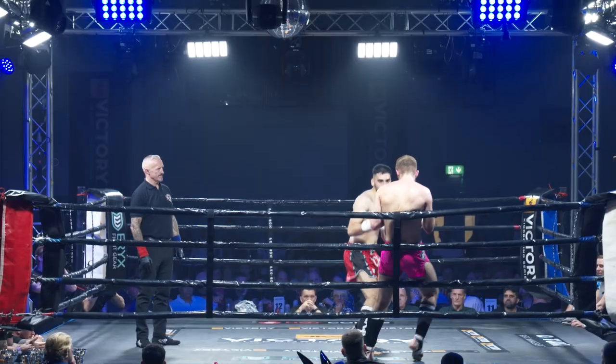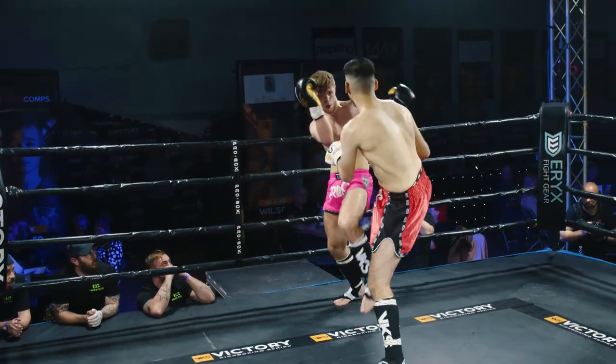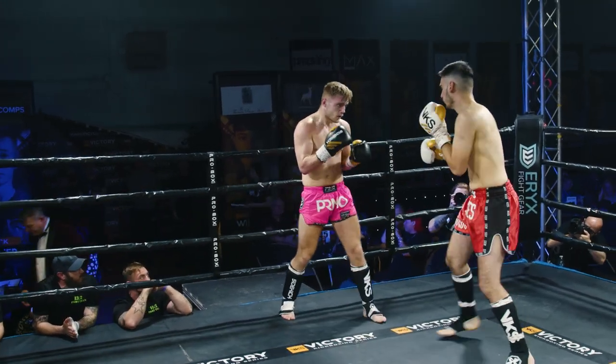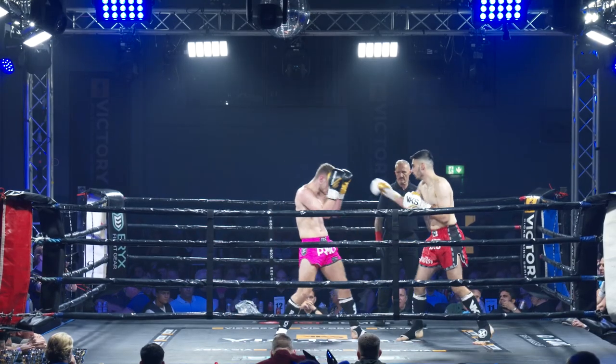Having said that, Aujla's really looking to push forward here in the second. And for the first time, Culmer backing up as Aujla's throwing a lot more combinations here at the start of the second. It's a big start from the man in the blue corner. Now Culmer realises and looks to push forward himself.